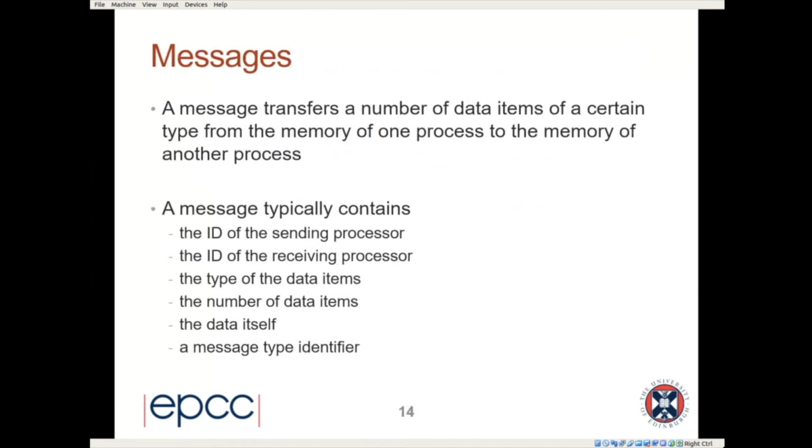So I've talked a lot about messages, but I haven't really said what they were. A message transfers a number of data items of a certain type from the memory of one process to the memory of another process. The important point in MPI is that messages, to a modern programmer, would seem quite low level. A typical MPI message is 4 integers, 10 floating point numbers, 6 double precision numbers, okay? It is not a method or some fancy thing, it's just data, because that's what most scientific and technical programs do. They transfer data, okay?